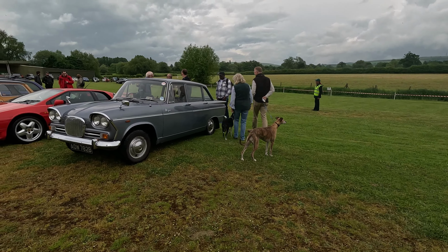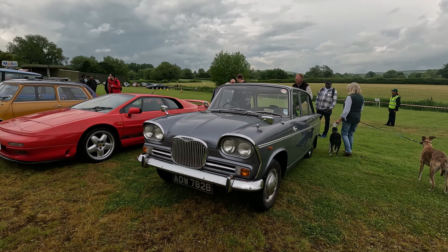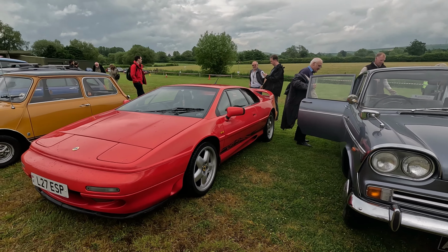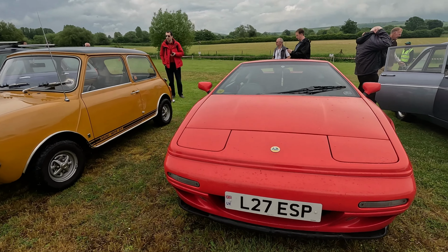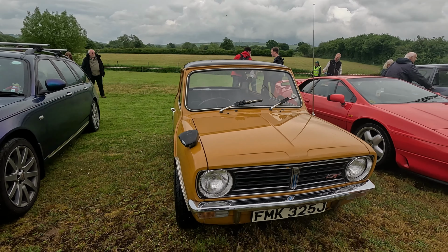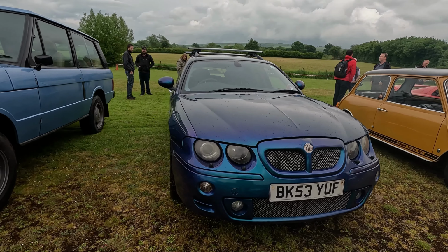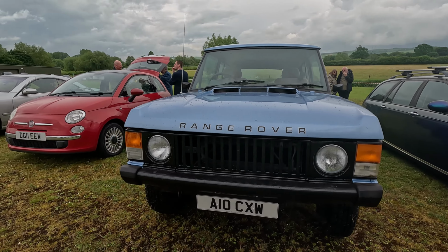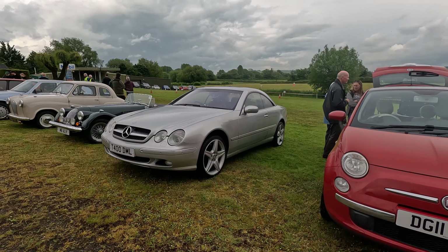Oh, that you can bring dogs along. Should have bought mine. Oh, Singer Vogue. That's lovely. Look at that with the chrome details on it. Beautiful. And a nice wedge. Who doesn't love an Esprit? These are coming where now, aren't they? Like this Mercedes.